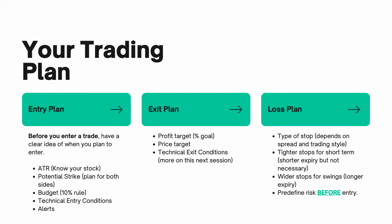The next thing is going to be your strike. I think it's important for traders to plan for both sides. A lot of times it's really easy to develop a bias, especially in this market with so much fundamental news coming out all the time. It's easy to develop a bias for one direction, but it's important to have a plan for both directions. That way you're ready for whatever the market gives you. We always want to plan for that.